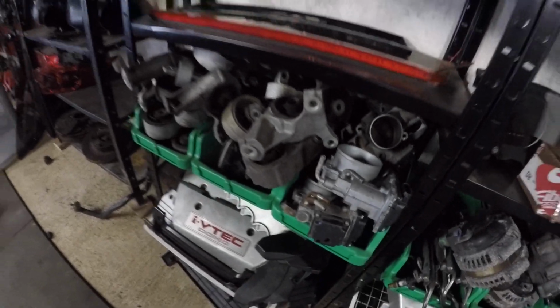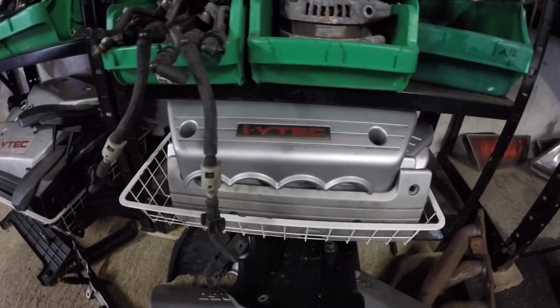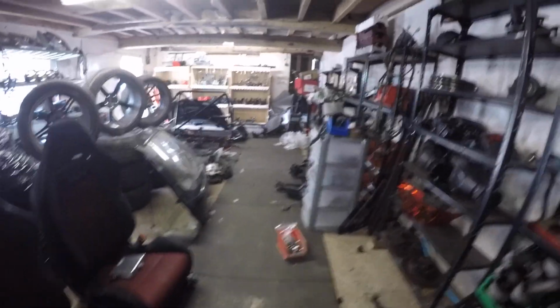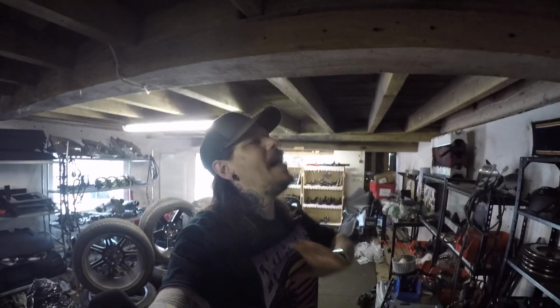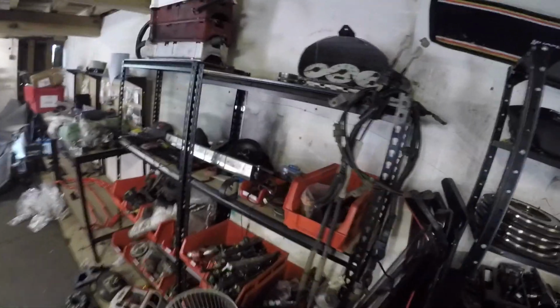Got loads of stuff like engine mounts, alternators, covers, some FN2 seats, so much stuff. Steering wheels, which just hit me in the head. It's full of amazing bits of kit. It really is. I've been in here for a while just looking around, and I've got a new steering wheel for the Accord. I'm not going to show you it yet, but let's just say better than I could have imagined by a long way. We've got flywheels.